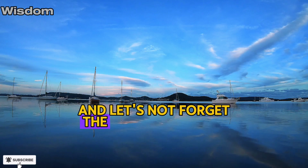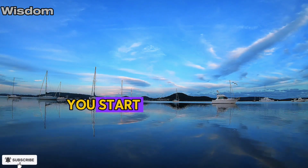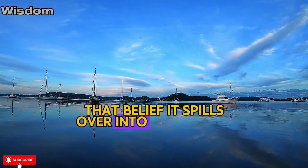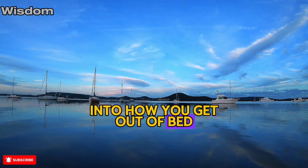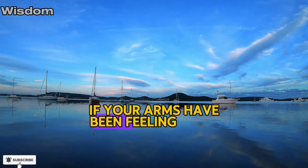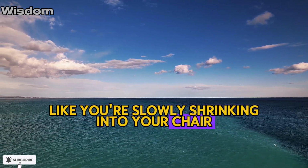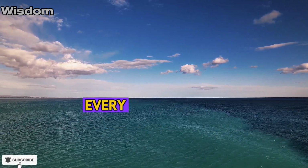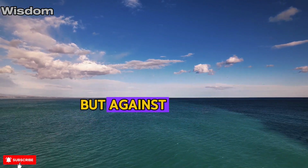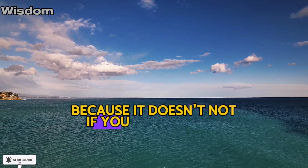And let's not forget the emotional part. When you can push yourself, even gently, you start believing you still have strength left in you. That belief, it spills over into everything. Into how you get out of bed, into how you speak, into how you live. So if your arms have been feeling weak, or if you've been feeling like you're slowly shrinking into your chair, I want you to remember this. Every wall push-up you do is you fighting back. Not just against weakness, but against the idea that aging has to mean decline. Because it doesn't. Not if you keep moving.